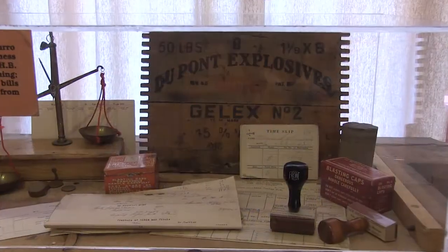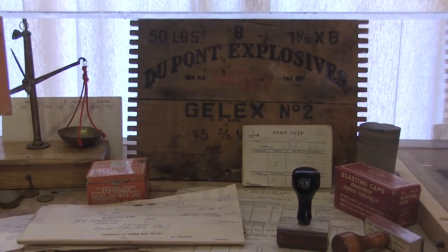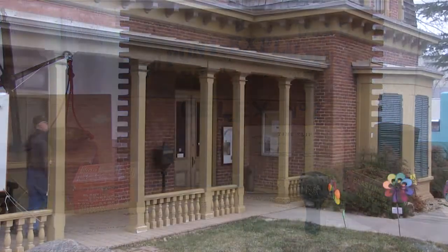Almost all of our programs are offered free to the public, which means anybody can take part in it. And they happen all the time. There's usually 2 or 3 events happening every month here at the Silver City Museum.